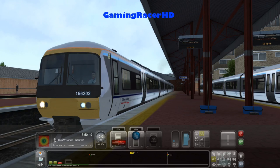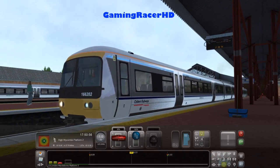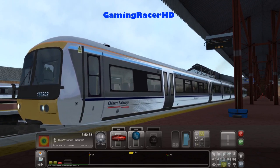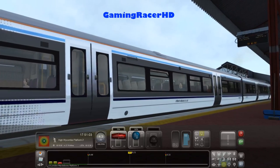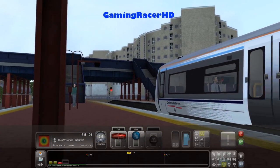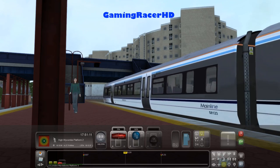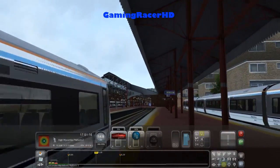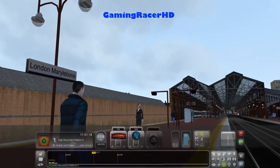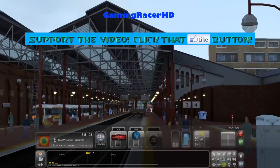Let's get going then. Oops, must do a standstill. There you go. There she goes. Very nice. So yeah, this is London Marylebone Station. Looking good. I actually need to check it out for a bit. Let's check it out. London Marylebone, nice. Oh, don't speed, don't speed.